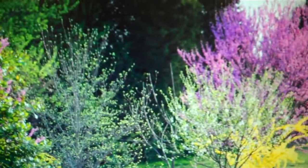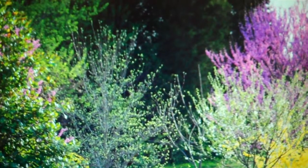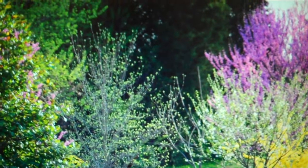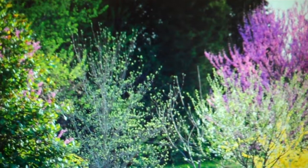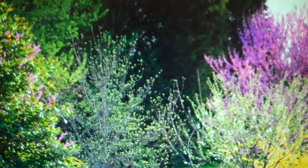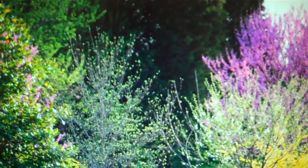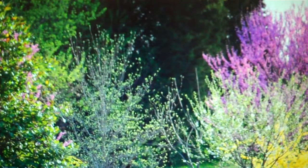Tennessee has many native trees that can be used for landscaping. While commercial production is limited for many native species, each year nurseries produce more of these plants for sale. However, many others are available only in the wild and must be moved from their native habitats if they are to be planted in the landscape.